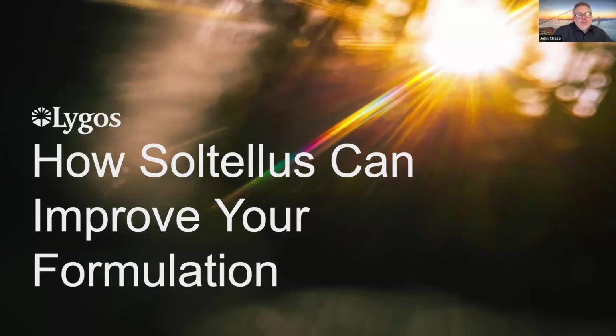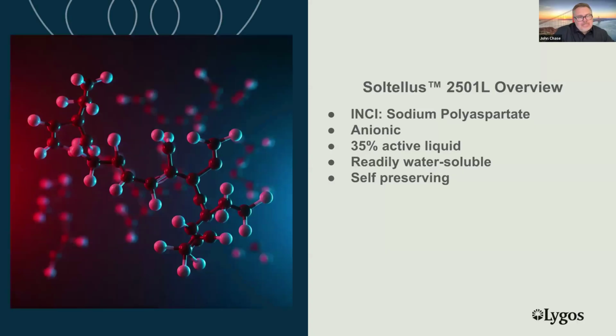So the next section, I just wanted to go through and talk about some of the benefits of Sotellus and how it can improve your formulation. It is a very versatile material. Here are some facts about the material, a general overview. The INCI name is sodium polyaspartate. It is anionic in nature. It's sold as a liquid, which is 35% active, so easy to work with, cold processable if needed. It's very readily water soluble. So again, no intense mixing required. It can go in with simple propeller mixing, and it's self-preserving. There's no additional preservative present as well.